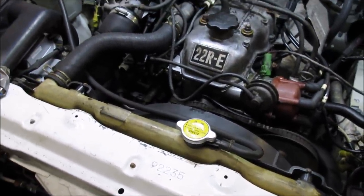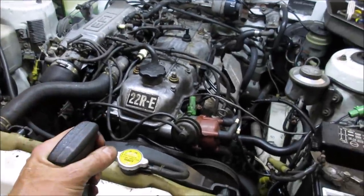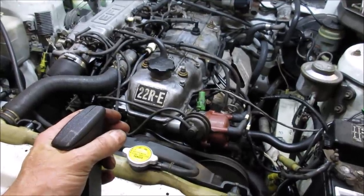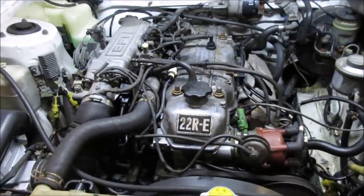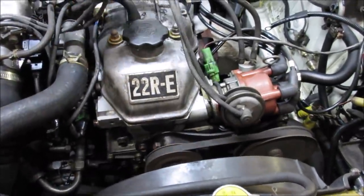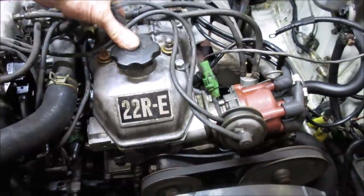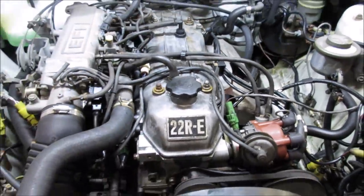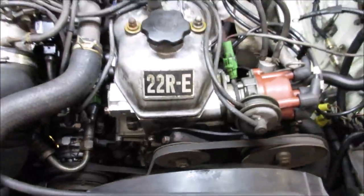Then there's that. There we go. A little better, not quite as clanky. They gotta get put somewhere. That's not how they're supposed to be. Let's go with that. Belts look decent. I don't think the AC works.